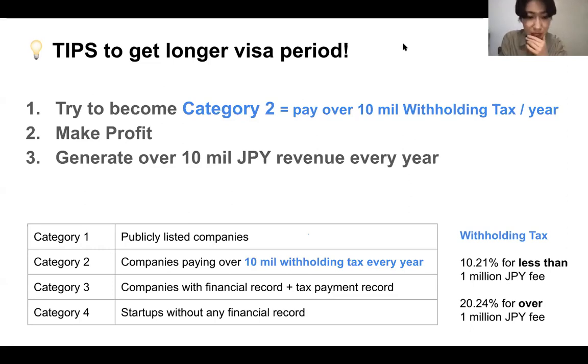So we can assume that if the company is paying over 100 million yen of salary every year for the employees, then most likely the company will fit into category 2. So you can see from the number of the employees and maybe guess. And category 3 is the companies with financial record plus tax payment record. So if you have filed a tax return in the past, then it's going to be category 3.